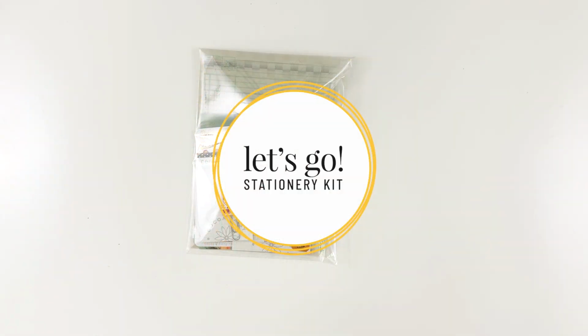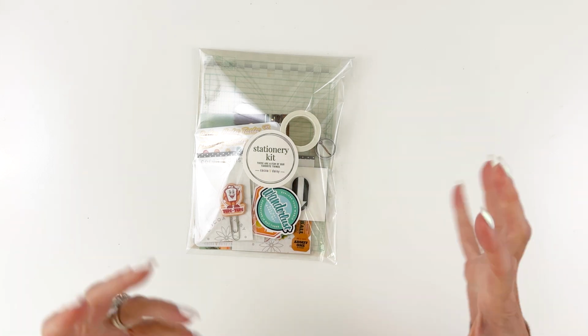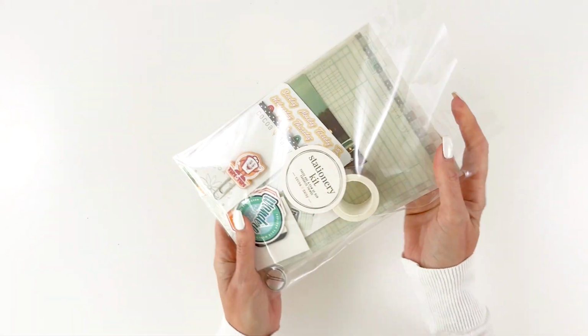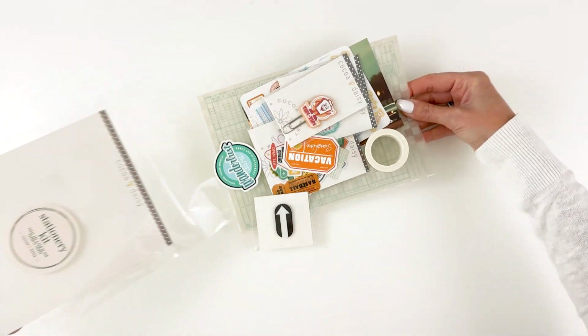Next, we have our stationery kit, and our stationery kit will go with anything. You don't have to plan or memory keep or do anything other than love fun bits and bobs and pretty stationery things. That's what this kit is all about. And I will show you what is in here this month.